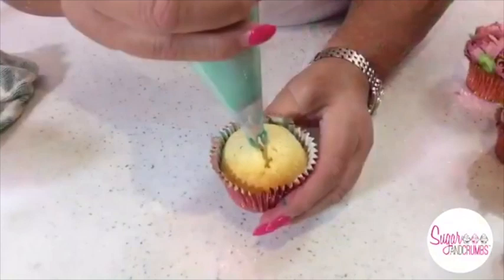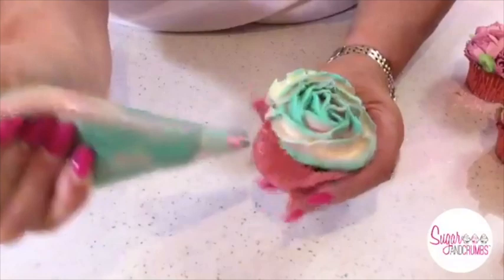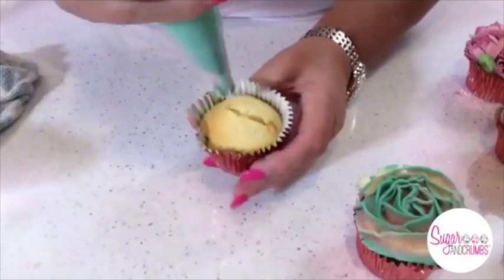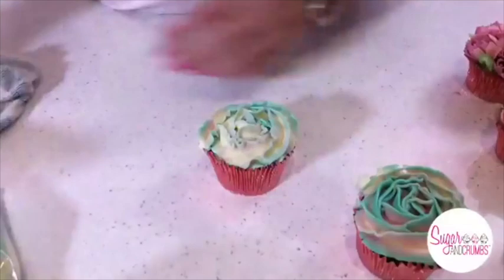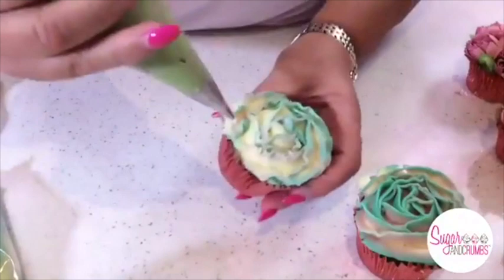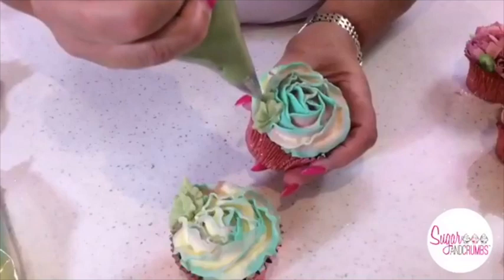Just going to, in the middle, squeeze, overlap, and go around and round and off. It has just broke simply because my buttercream is a bit too firm. So round and round and off. And then we're going to get our leaf nozzle on the end there, just tuck it in. On the end, I'm just going to put a nice big leaf. Same again on here. Lovely. Super.